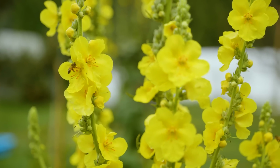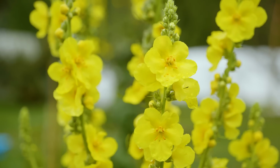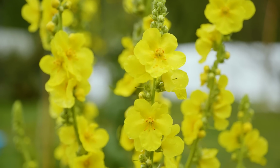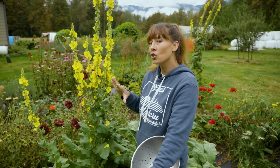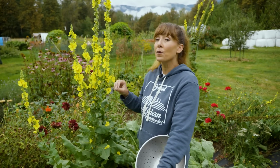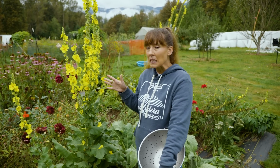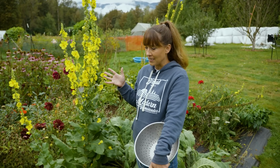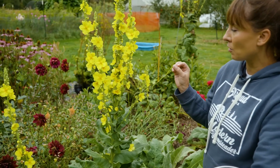So there's a couple of general rules that you want to follow when you are harvesting your blossoms for medicinal purposes. General rule of thumb is you're going to wait until the dew has started to dry off, but before the maximum heat of the day. So ideally it's going to be mid to maybe late morning, depending on how hot the day is. That's your prime time.